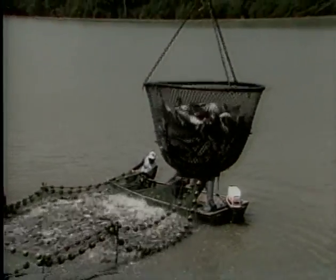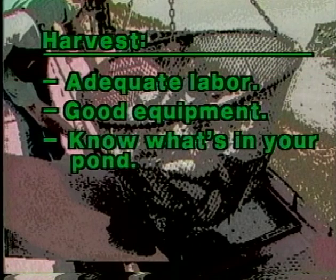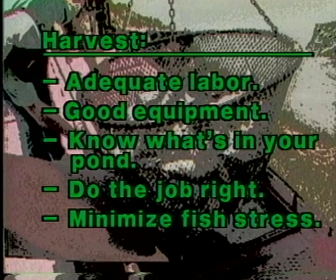Always take the necessary time to properly plan not only for transporting your fish, but for harvesting and sorting as well. And as you make plans, keep these points in mind. For the harvest, use adequate labor and good equipment. Know what's in your pond. Do the job right the first time and minimize stress in handling fish.